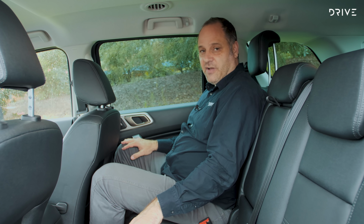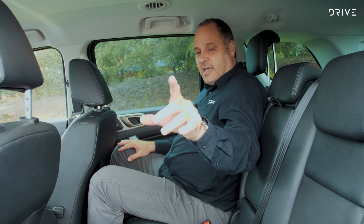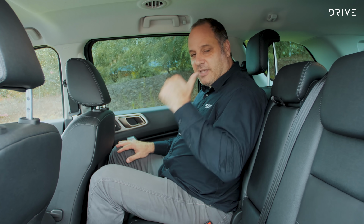Judges are impressed with the functionality of this for family buyers. And there's one other key area on that front, the luggage space. Let's check that out.